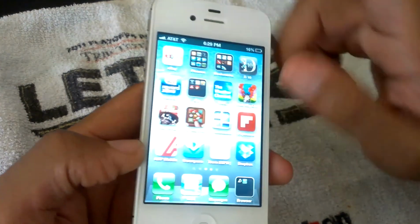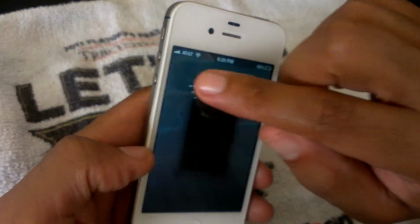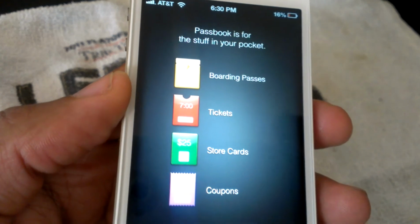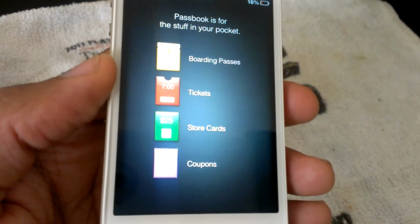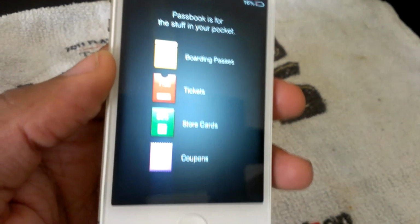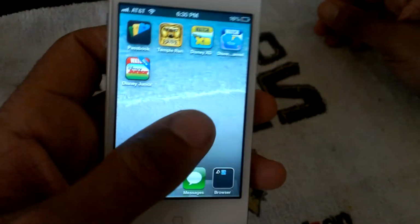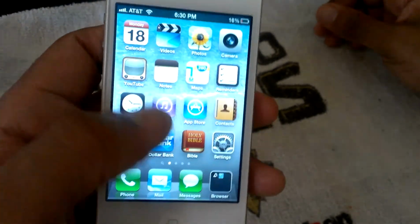All the apps and everything is still the same, but you've got your new app. This is not going to work. Let me zoom in. Sorry about that. Now, this app won't work unless you buy a ticket, get a store card, or a coupon or anything. That's when this app will start to work. It might work in beta 2, but right now, nothing. Those are the things there.